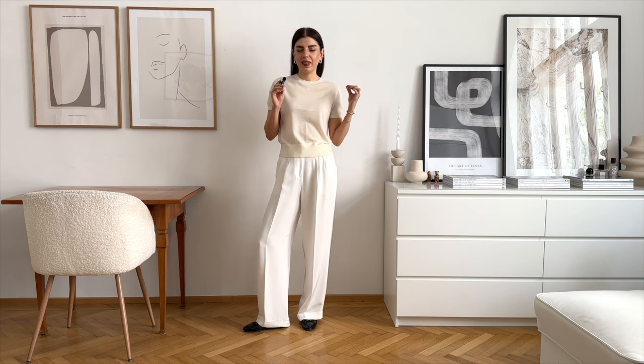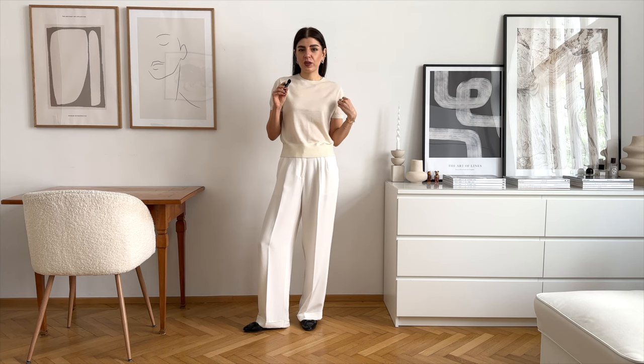Let's try it on. Here we have the crew neck. I love it. And it feels so light, like you're wearing nothing. So it's definitely the right thing to wear right now because this will be perfect for the transitional season. You can just put a little jacket over it or a cardigan and you're good to go. I think it also looks very chic with these trousers again. And I also love the fit. I think this is the perfect size for me.